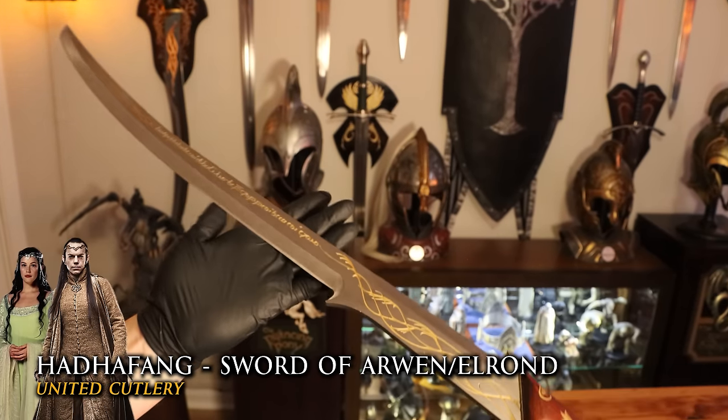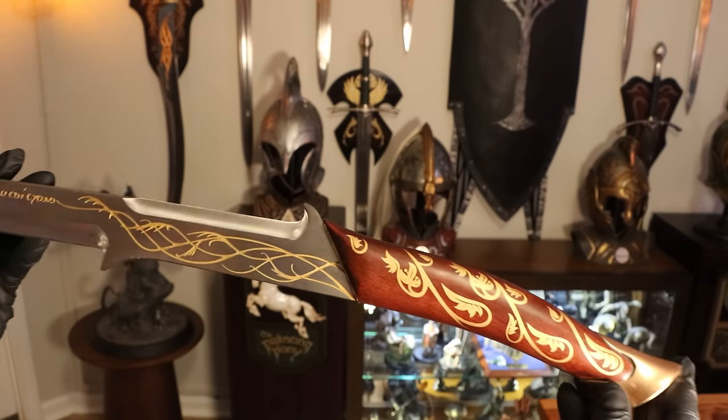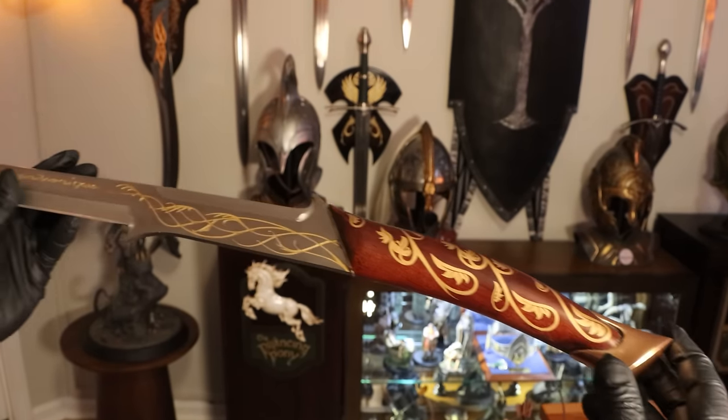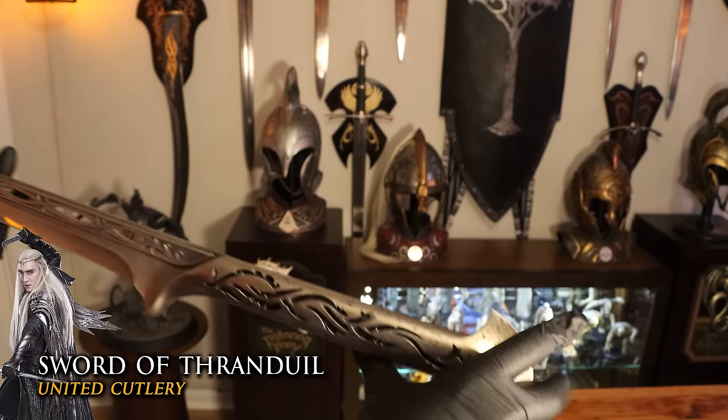A bit to the right on a mount that I made, Hadhafang, the Sword of Arwen and Elrond by United Cutlery. And one of the coolest swords saved for last, the Sword of Thranduil by United Cutlery.